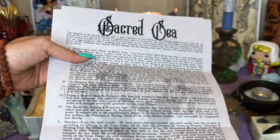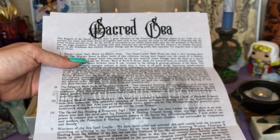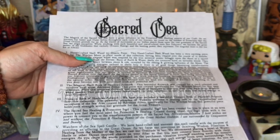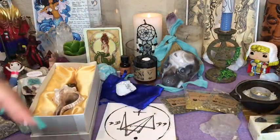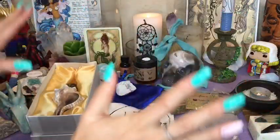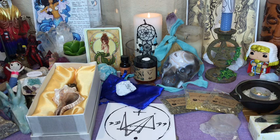That's how I roll. So yeah, this was the Sacred Sea box for the month of February, courtesy of the Witch's Moon. All right, you guys, so that's it. Those are all the wonderful, beautiful things. That is a lot of items that's in the Witch's Moon this month. They always have a plethora of beautiful, magical tools.